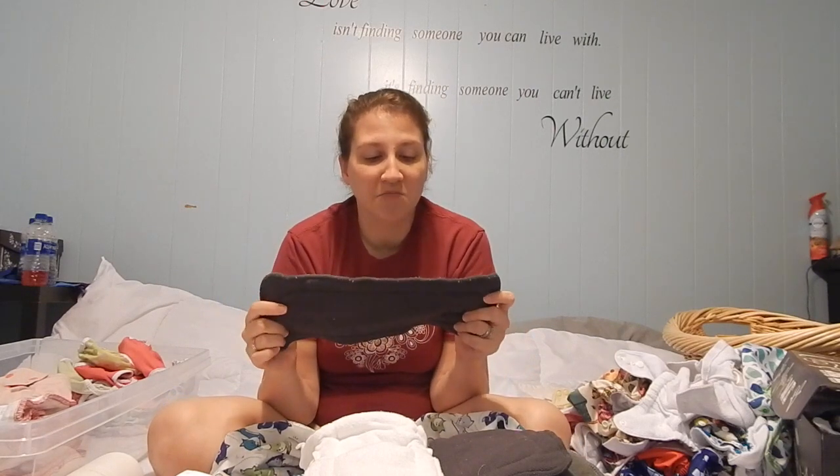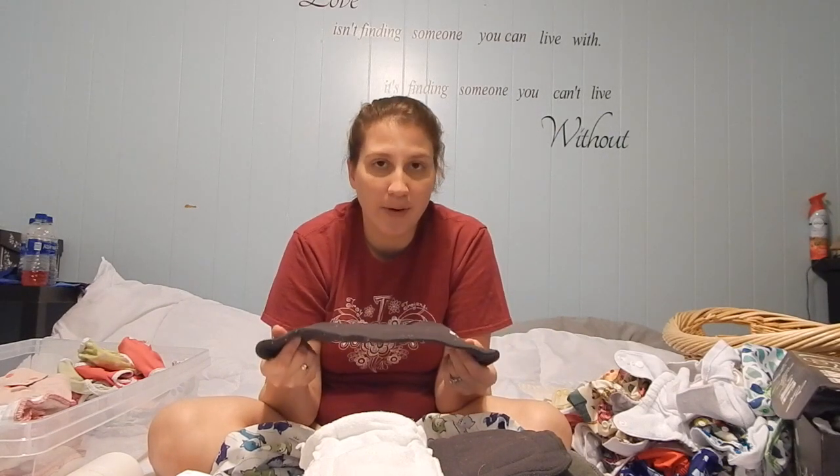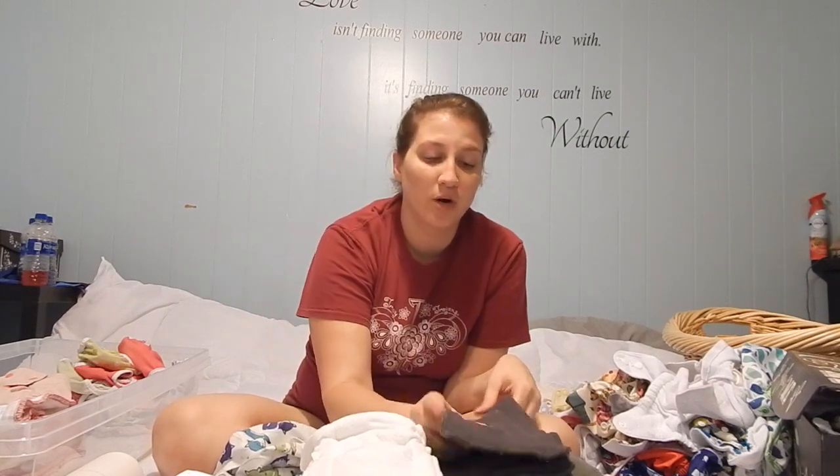The lesser of these is this black one. This is called charcoal bamboo. It's like microfiber 2.0, I guess, if that makes sense. It's a little bit better than microfiber. It's not super amazing, but it does work a little bit better. It is still very quick to absorb, but it does hold a little bit more than microfiber does. So this is a good option if you want to try things out.